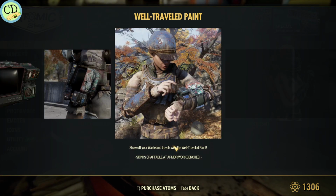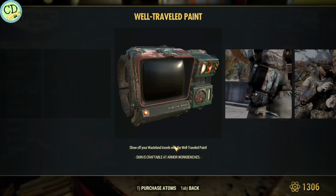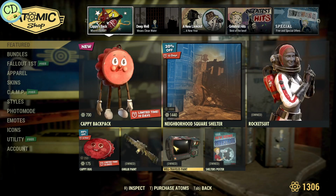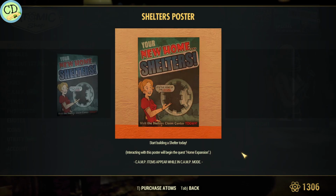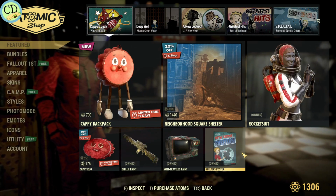Well-traveled paint, not a bad one. They have a lot of different paints for your Pip-Boy, but you know, you choose one that you like, and most people stick with that one color. And then, of course, the shelter posters. Not a bad thing to have.